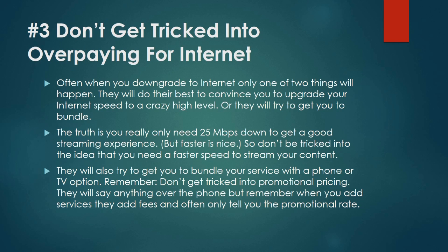I'll put a link down in the show notes to help you pick the right internet speed for you, and it walks you through what kind of internet speed you need for your family: how many people are in the family, what you do on the internet, and so forth. But a good rule of thumb for cord cutting and internet browsing, and even for basic gaming, is that 20-25 down is more than enough.